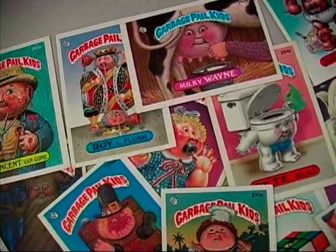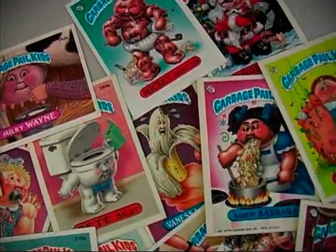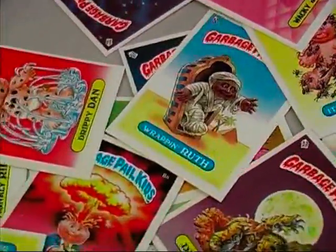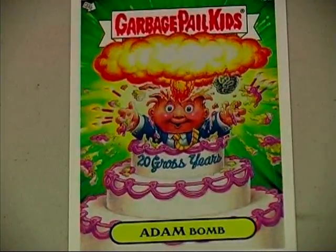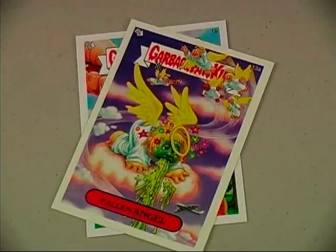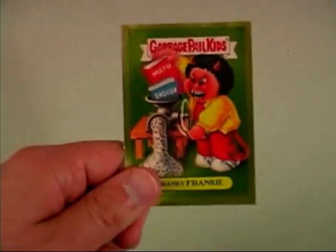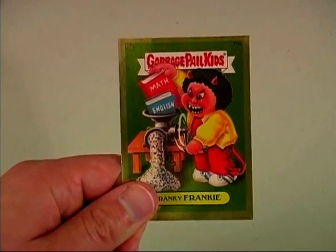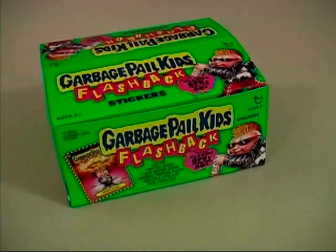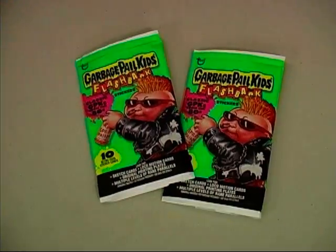Now fast forward 15 years later, and slowly nostalgia for the cards was returning. And almost 20 years later from when the first set was released, Topps unveiled a brand new set in 2003 called the all-new Garbage Pail Kids. Yep, these crazy kids were back, and this time, printed on high-quality glossy cards. Plus there were also tons of bonus cards to be found. And just this year, Topps released a flashback series in 2010 to commemorate the 25th anniversary.